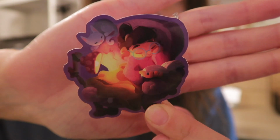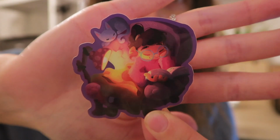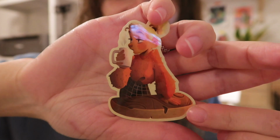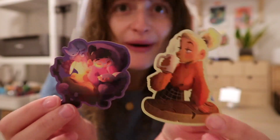Oh wow, it's so cool. This is the first design. It's glossy like the other one, and the second one, I think it's my favorite one. Wow, this is the second design. Again, a glossy vinyl. I love both.